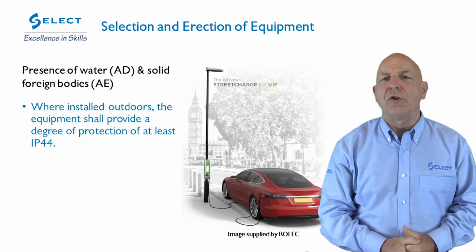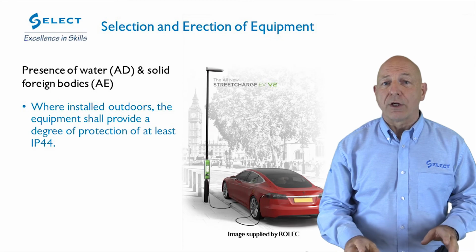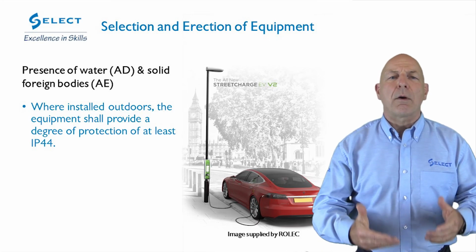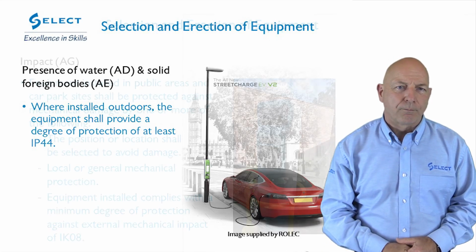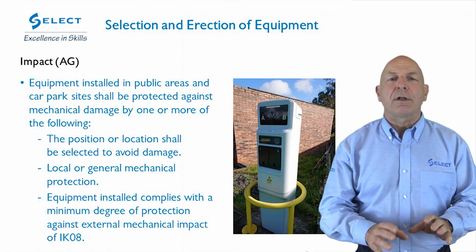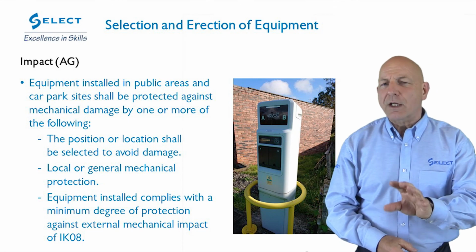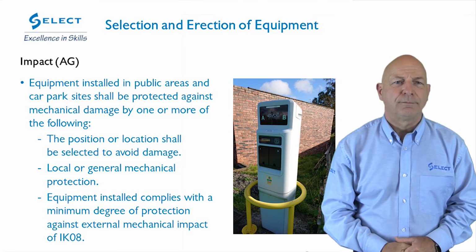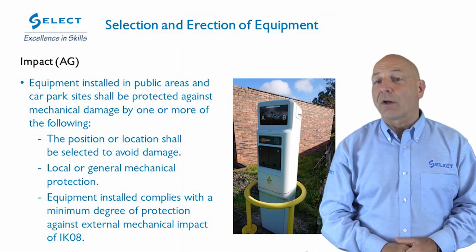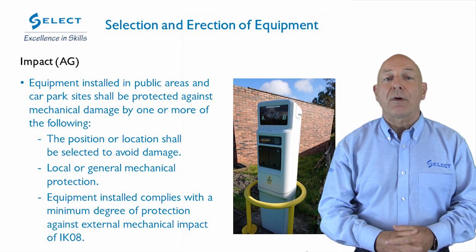Any wiring system or equipment installed should be suitable for its location and able to operate satisfactorily without deterioration during its working life. When you have charging equipment located outside, you require a minimum protection of IP44. Any charging equipment installed in public areas and car park sites shall be protected against mechanical damage by one or more of the following shown on the screen. Just take a second to read the options. Now the picture on the screen is of a charging point located at the car park at the select offices. And you'll see that it's fitted with a physical barrier to provide mechanical protection.